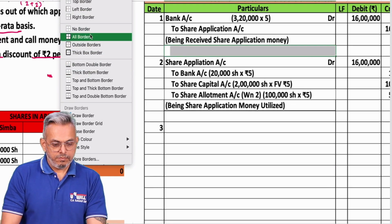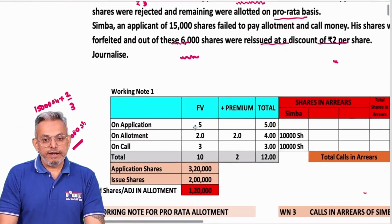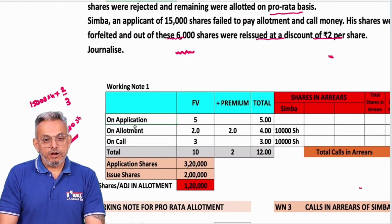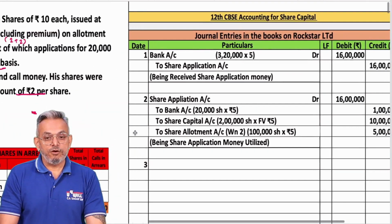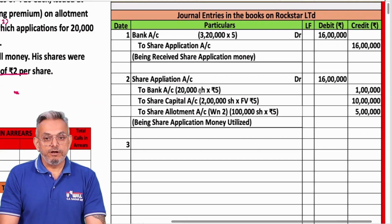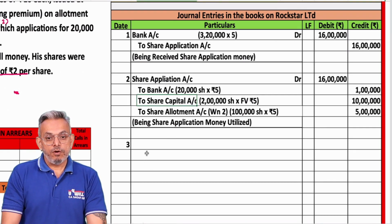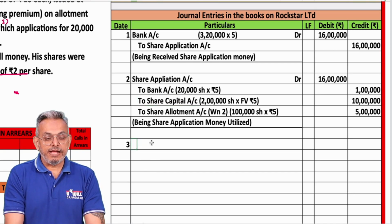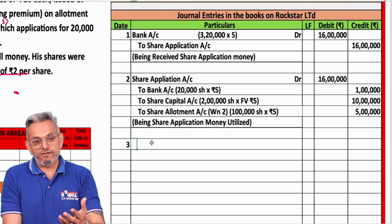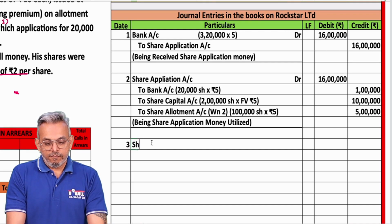Third entry. Now we have already taken care of the application. Now we will call the allotment. So when we call the allotment, we already know who our shareholders are. We have already decided and transferred that money to our capital. So over here, first we'll make a call. We will invite shareholders, we'll tell them that because you are allotted so many shares, now you have to give us allotment money.